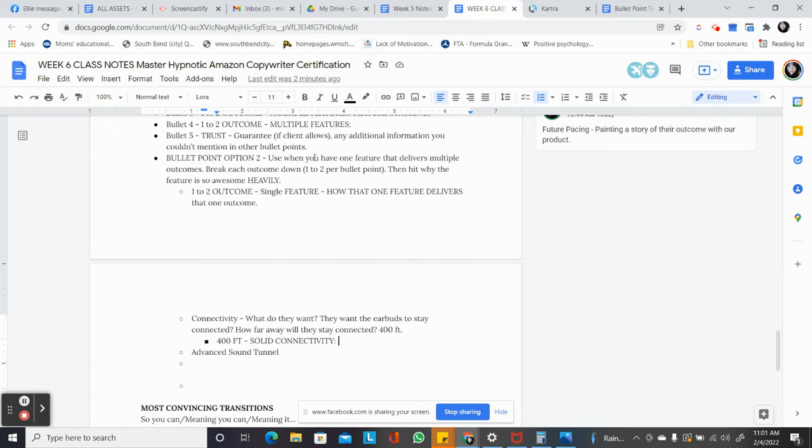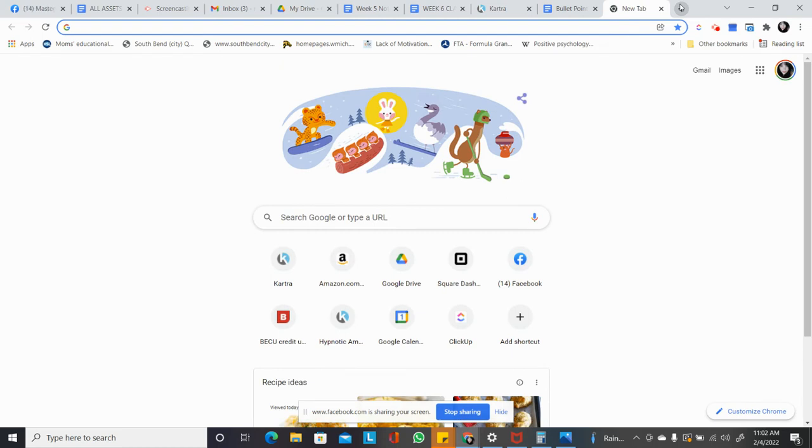So hold on for just a second. Try to think of a different word than solid. What other word could you use besides solid for talking about the connectivity for Bluetooth earbuds? You can go to a thesaurus. You can go look at Amazon. Stable, but I'm not sure that that's a stronger word. Any words you get, you want to write down, okay? Reliable? Reliable. These are all things we want them to understand, but we want a stronger word, right? My husband says dependable. Very good, Mark.